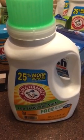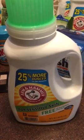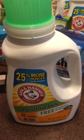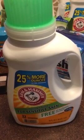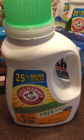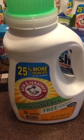So this week on Checkout 51 you can buy this Arm & Hammer detergent. It has to be the sensitive free one. There's an orangey type yellowish container with the regular one of the Arm & Hammer, and that one is not the one that you get the rebate on. So if you go to CVS, make sure you buy the one in the white container.